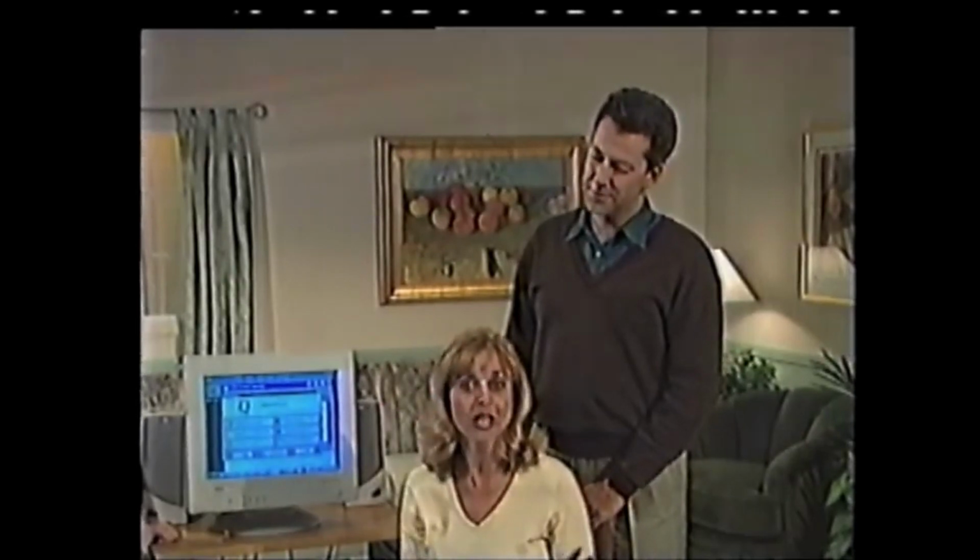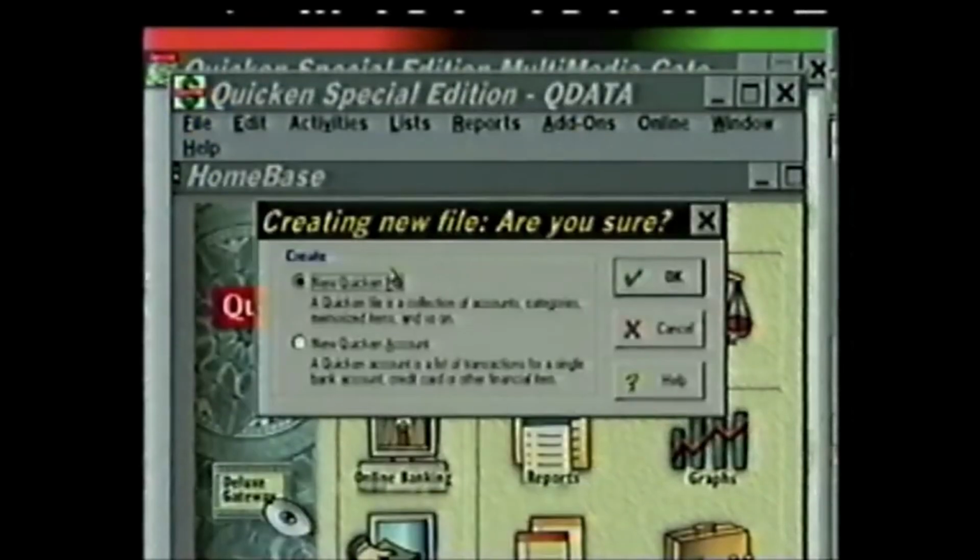Your Windows 95 will help you teach your ungrateful, spoiled brats that money doesn't grow on trees. Okay. To use Quicken, you simply type in the information like you're using a checkbook. Boop. I like the boop that she did.